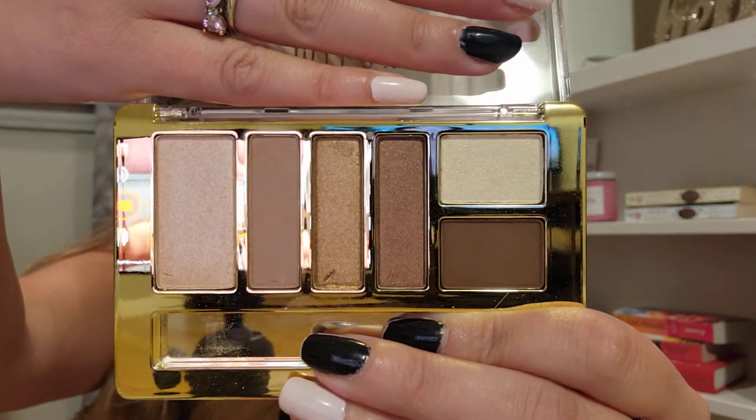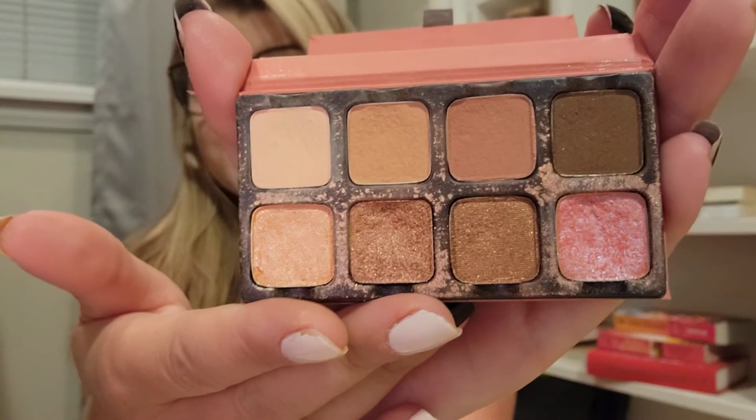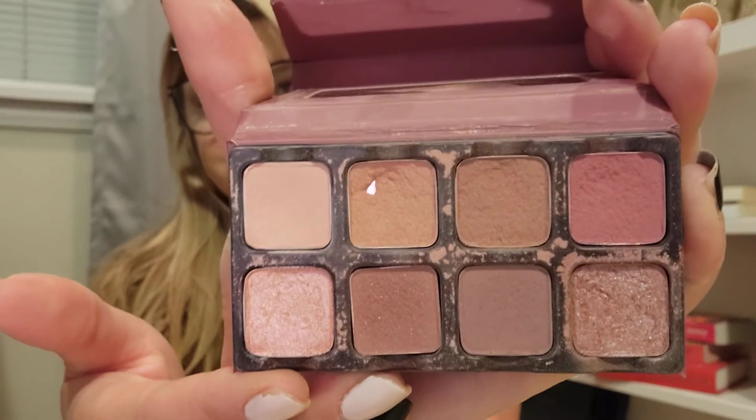So this is the Milani Everyday Eyes and Bare Necessities. Very pretty. The Solstice Palette by Viseart. You could get the plastic piece off. Very pretty. I love all of these palettes so much. Well, I love working on these 2 palettes anyways, since I haven't used my Milani one. And my Midsummer by Viseart. So those are my 3 options.